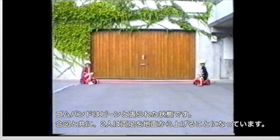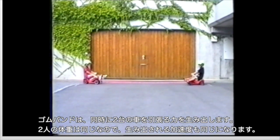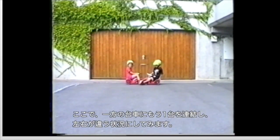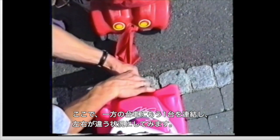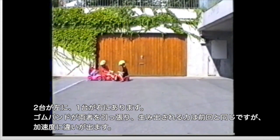Now the TheraBand is under tension, and on a signal both will lift up the feet. The TheraBand will exert the force on both cars and both guys at the same time. And as they have the same body mass, the acceleration will be the same. If we attach an additional bobby car on one side with Matti on it, we have an unequal situation. Okay, two guys on the left-hand side, Maurice only on the right-hand side. So the TheraBand will exert its force on both sides in the same manner, but the acceleration will be different.